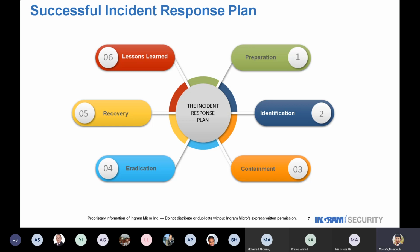The last phase is lessons learned, which definitely comes after this happens, after you have recovered and monitored the system and found that you are totally recovered and your environment is stable. Now you have a bigger mission. It doesn't stop here, because you need to analyze what happened, and based on this you need to develop measures that will help you prevent this in the future.